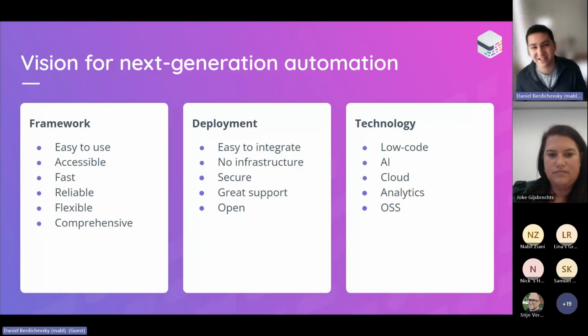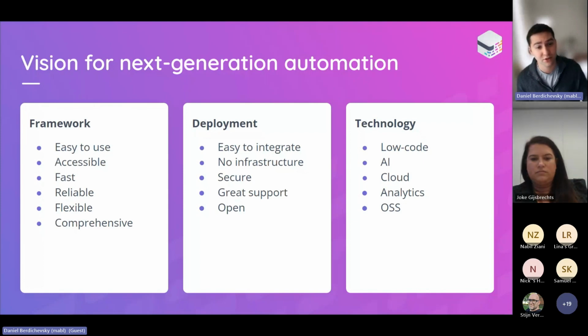And then ultimately, from the technology side, right, this is the most important. It needs to be low code, right? You need something that's easy to use and you can accelerate with. It needs to be AI based, right? And this is one of the founding ideas of Mabl. When Dan and Izzy actually approached Google Ventures to help start this company back in 2016, AI was at the core of it. For the future cloud, right?